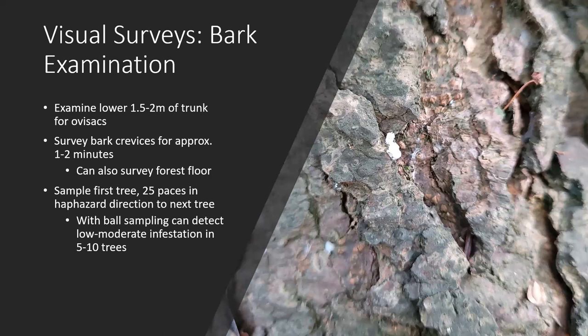So let's say you see that on a tree and you think it's hemlock woolly adelgid, that's a point where you employ some of the other methods, whether it's the visual surveys, the ball sampling, what have you, to verify presence or absence on actual twigs. And that's actually what we mention here: use it in conjunction with ball sampling to detect low to moderate infestations. As with the visual surveys of canopy, keep about 25 paces between the trees that you're surveying. But if you're on a nice leisurely walk, why not just take a look at the bark as you're walking through to see if you can find any hemlock woolly adelgid egg masses.